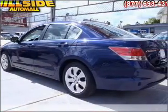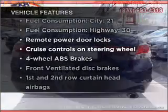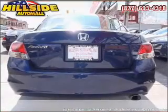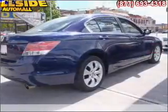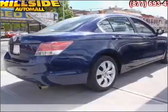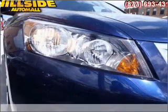The sunroof lets fresh air in. And with these notable features, you won't want to miss out on the opportunity to own this amazing ride. Air conditioning, power door locks, power windows, power steering, cruise control, power mirrors, an alarm system, an AM/FM stereo with a CD player, an adjustable tilt steering wheel.